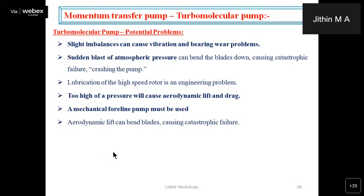Now, the next one is the potential problems which we see. There can be a slight imbalance in this pump if it is not used carefully, and that can lead to some bearing issues. A sudden blast of atmospheric pressure can bend the blades and damage them. Too high pressure can also cause lift or drag, which is again important. And a mechanical foreline pump is a must; it cannot be avoided. So these are the potential difficulties we face with the turbo pump.